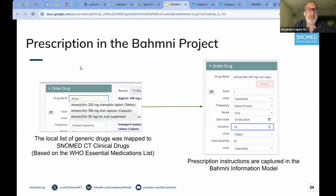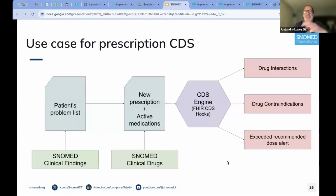Good. I'm sorry. So what we did was we had to map the local list. They have a local list of medications available in their sample that's based in different projects they're working on. We map the local list to SNOMED, and the information is captured using the BAMLI model. And then we need to provide some kind of decision engine based on that. So the use case was, every time a new prescription is added, we use the FIRE engine to detect either drug interactions between drug and drug, contraindications, drug disease, and the dose alert decision.